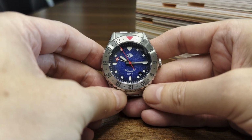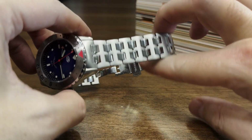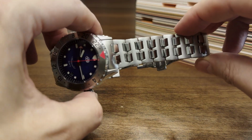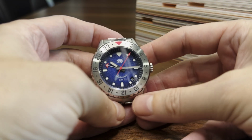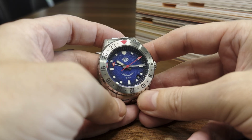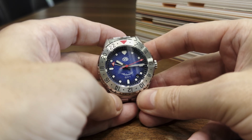It has to have an Oyster-style brush bracelet though, surely. Best I can do is completely custom bead-blasted and polished multi-link bracelet with butterfly clasp. An absolute mess on paper, but in the real world, easily one of my favourite looking watches this side of 15 grand. And no, I'm not even joking.